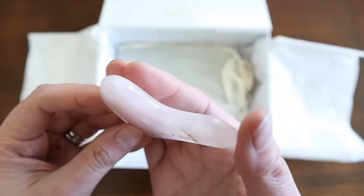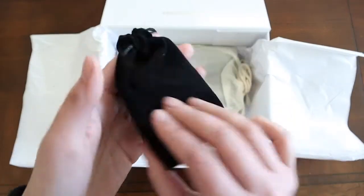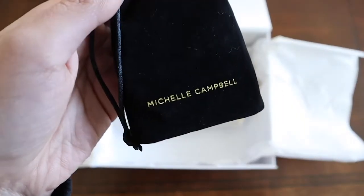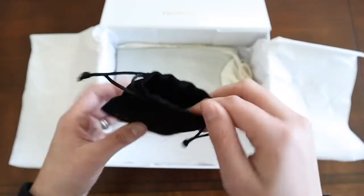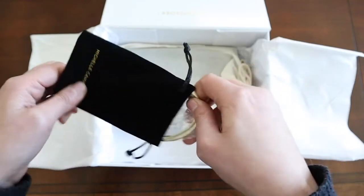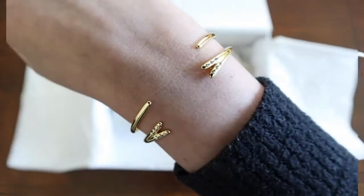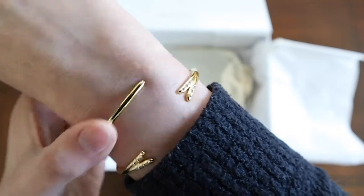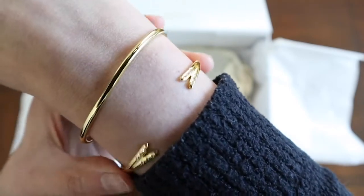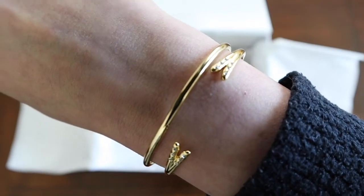This is the Michelle Campbell Gold Talon Bracelet Set. It is an exclusive item to Box of Style members. It retails for $215. They are dainty little gold bangles that can be worn alone or as a pair. They would be great for layering, and they are just a nice, simple, and elegant design. They're adjustable, and they're made with gold-plated brass and little white pave stones.